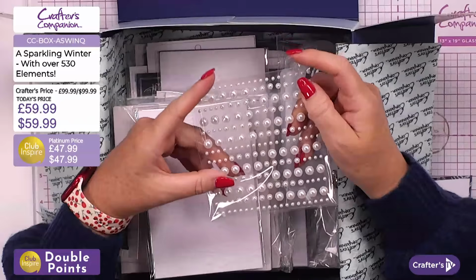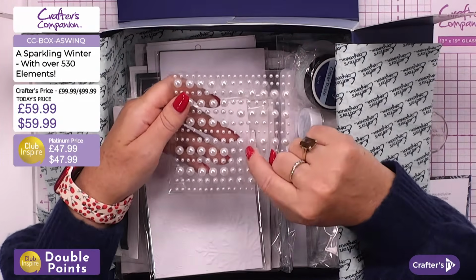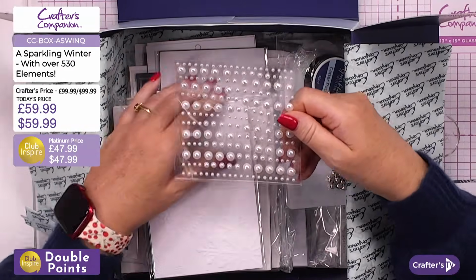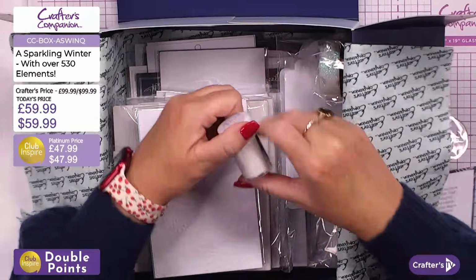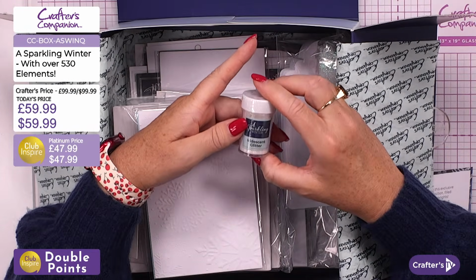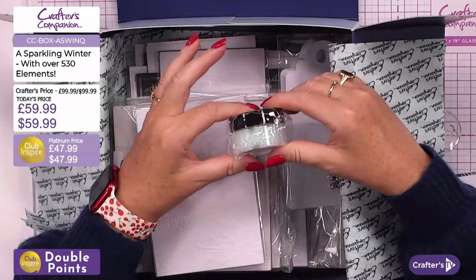You've then got all your pearls in there. You've got 3 different sizes of your pearls. I love that these are white, because if you do want to use them all year round, you can just colour them in with your alcohol markers. We've also got a lovely pot of iridescent glitter in there as well, so that's going to go on lots of different makes. You've also got your pot of glitter paste.